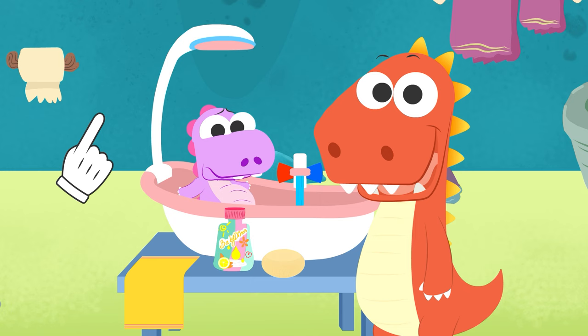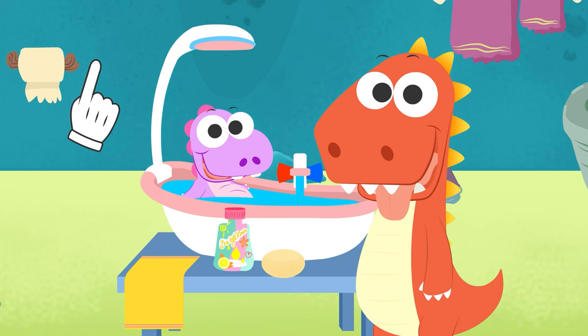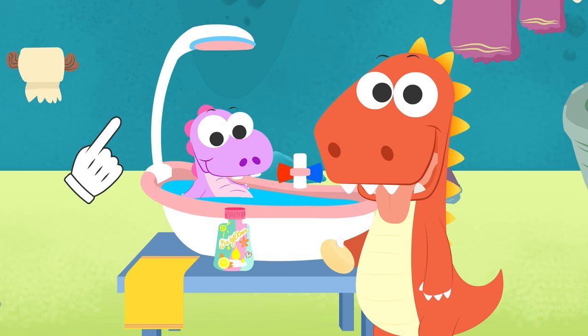But we'll use warm water instead. Is that water's temperature okay, Gugu? Great, we can turn the tap off now so we don't waste water. All right, what's the next step, Eddie? Well, first we need to add some shower gel.